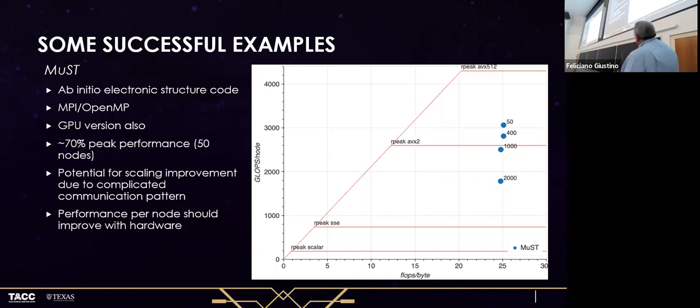And then the vertical axis is flops per node. The horizontal axis here is flops per byte, right? How many instructions you do per byte of memory that you need. So those R peak lines are the different instruction sets in an Intel chip, right?